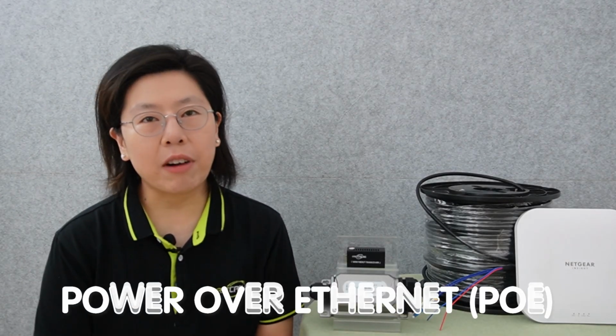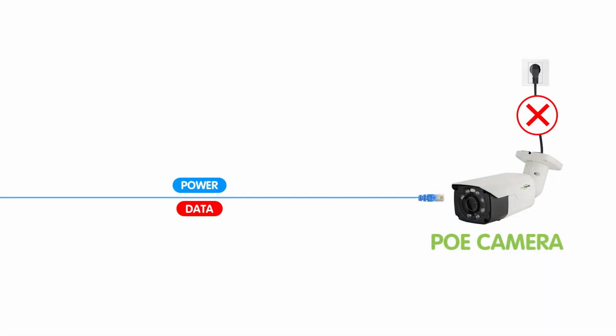So PoE revolutionizes the way we transmit power and data over network cables, eliminating the need for separate power sources. And in the context of Wi-Fi extension, PoE technology simplifies installation, offering a single cable for both power and data transfer to devices like the wireless access point.